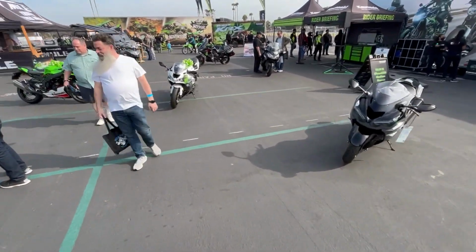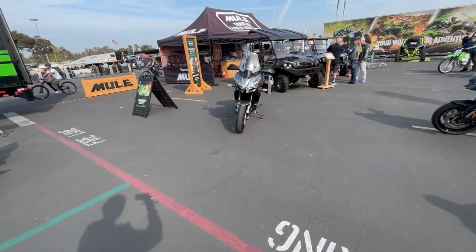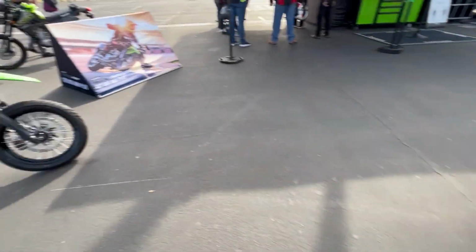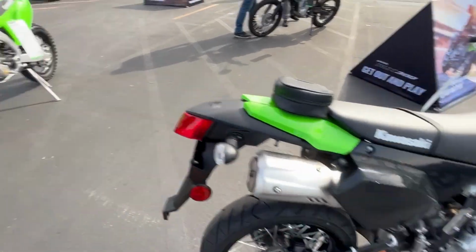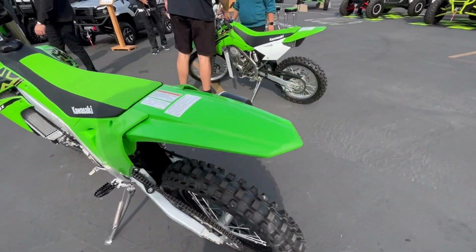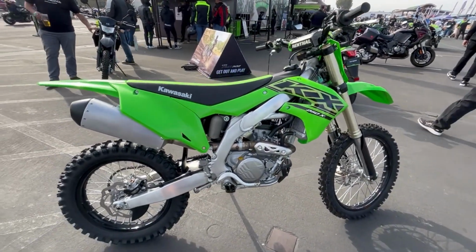It looks like just a ton of offerings from Kawi. The street bikes, the off-road bikes. Even looks like they got some Teryx's in the back over here. See if we can find anyone from Kawasaki. I'm not sure if our guy's here today. Here's another one of the sport touring, the Versys bike. The KLX 300, this is the SM, which is the Supermoto version, and then gotta give some love over here, the KX 250X, this is kind of the off-road version of the KX 250, and then this looks like a KLX 140, great starter bike. Yeah, love the look of the green machines.